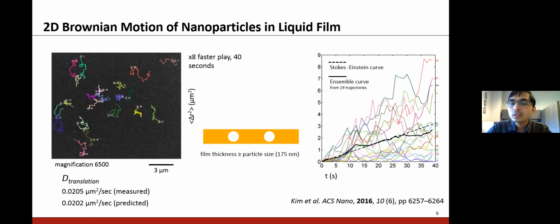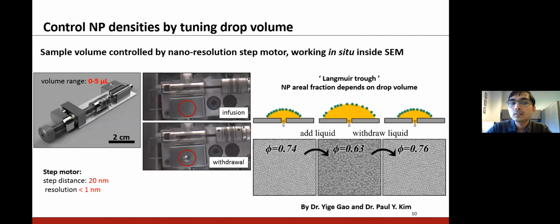Also in the past, in particular Dr. Iga Gao and Paul Kim, past group members, fabricated this device, which is our setup to replicate a Langmuir-trough type of assembly, where we can control the volume of a droplet in situ inside an electron microscope, and control the areal density of the particles.